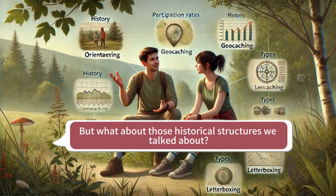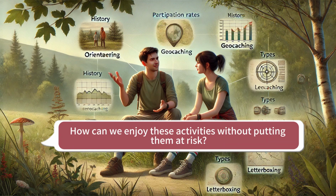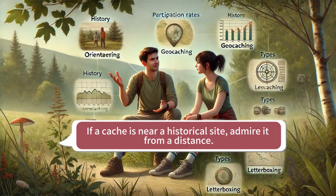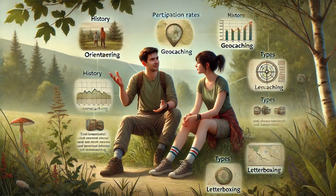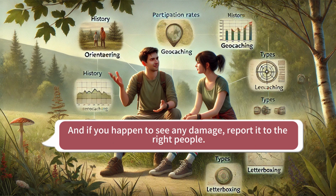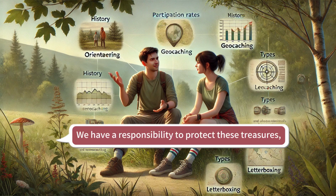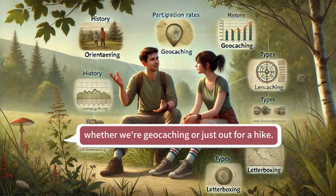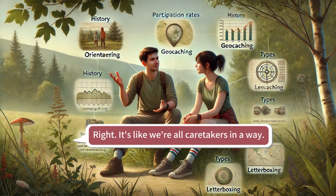But what about those historical structures we talked about? How can we enjoy these activities without putting them at risk? I think respect is key. If a cache is near a historical site, admire it from a distance. Don't climb on it or try to move it. And if you happen to see any damage, report it to the right people. We have a responsibility to protect these treasures, whether we're geocaching or just out for a hike. Right. It's like we're all caretakers in a way.